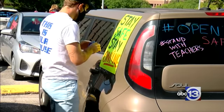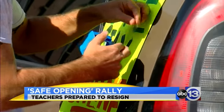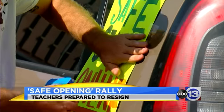Hundreds of teachers across the state are taking a stand against a return to the classroom until they see a steady drop in COVID-19 cases. Yeah, a lot of fear here. Yesterday, a caravan of teachers in Austin were honking their horns, trying to get attention outside the governor's mansion and the state capitol. This comes after the Texas Education Agency said it would allow the first 4 weeks of school to be online, with an additional 4 weeks only if needed.